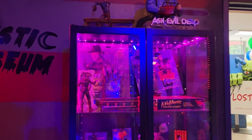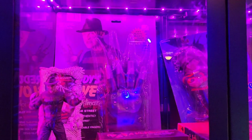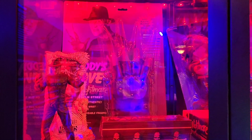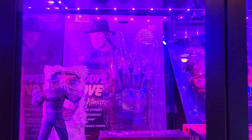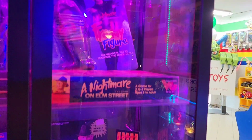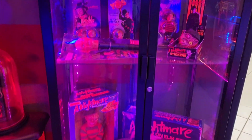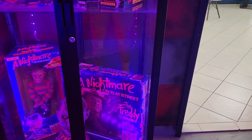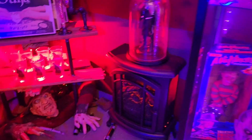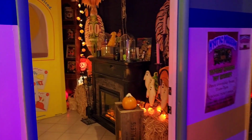They got a lot of Nightmare on Elm Street stuff here in this display case. Now, I could be wrong, but this glove looks really familiar, and I'm almost positive that's the exact glove that we purchased when I was Freddy Krueger back in like 1987 or 88. Maybe I've just seen it in the stores, but it looks really familiar. Lots of cool Nightmare on Elm Street stuff. Of course, Nightmare on Elm Street was huge in the 80s. And they've got Freddy himself busting up out of the floor. All right, so let's head into the next room.